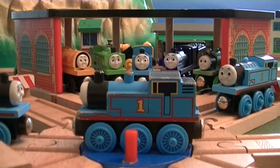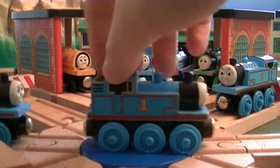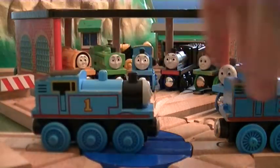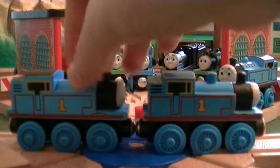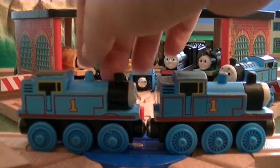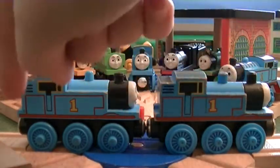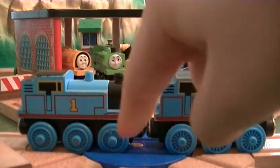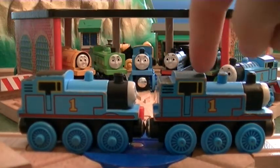And so, for most of the Thomas Wooden Railway line, for almost 10 years, Thomas remained pretty much the same, with minor variations, such as thick wheels, this being the 2001 model, a little bit of an adjusted dome. It's still tall, but it's not as flat. He still has the ledge, a little bit of added detail here on the bottom. The number 1 is slightly different. It's pretty much the same. Pretty much just refurbished details. The cabs are a little bit different, but not too noticeable.